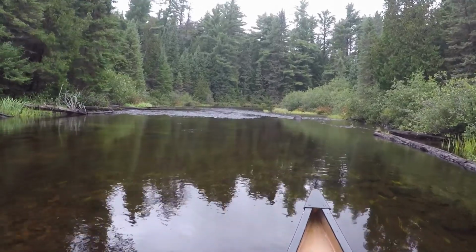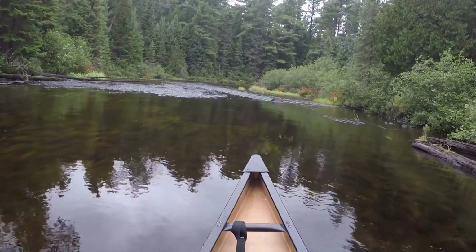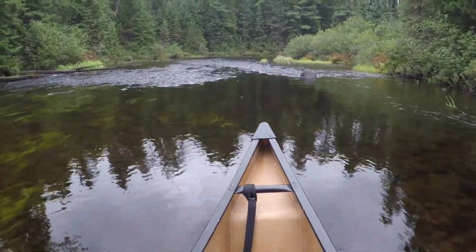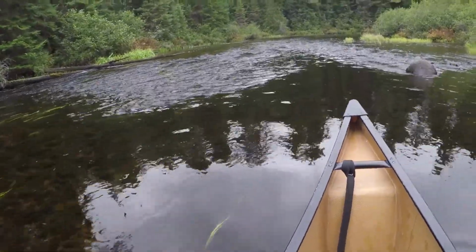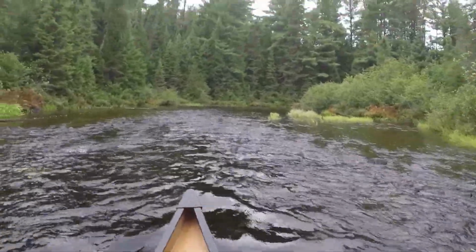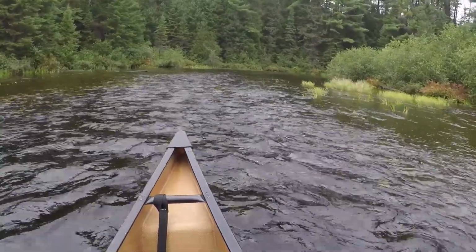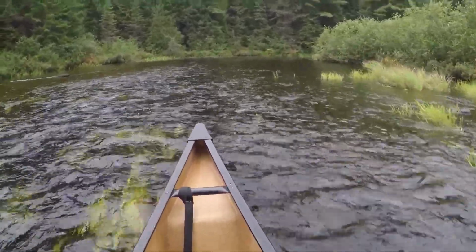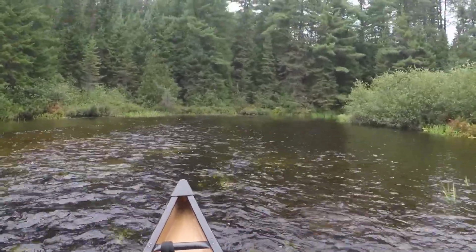We're just heading down the second set of rapids on Crow Creek. Oh, there's a rock. Looks pretty shallow. I think that rain we had last night has helped the water level. So we'll see how this goes. A little bit of scraping. It's not much of a rapid though.